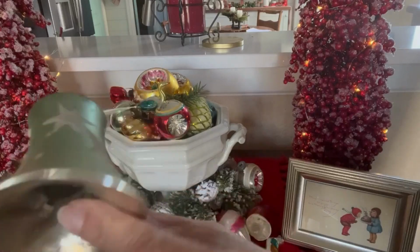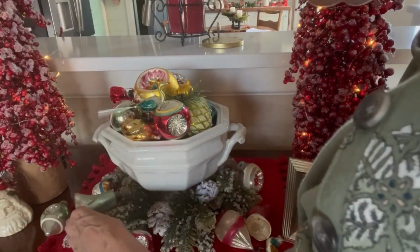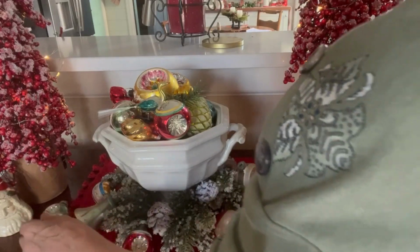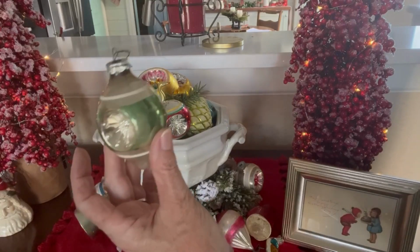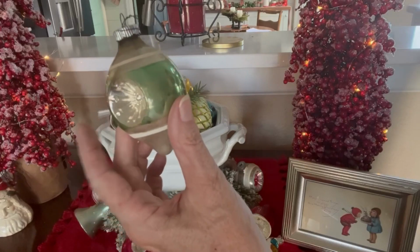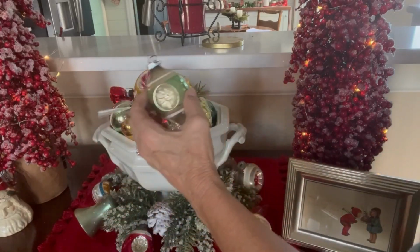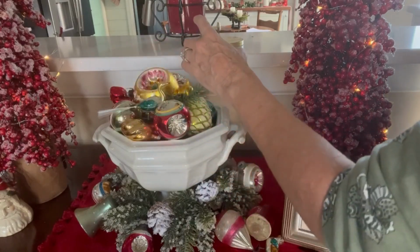Here's an old bell, kind of faded out. Most all of them are kind of faded out, but I like that. I mean, they're vintage. What do you expect? And then I love these with the little glistening hole in it, like that. And so I just stacked them up in this soup tureen that also came from that house.